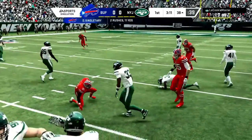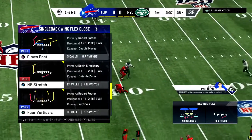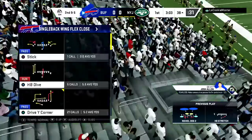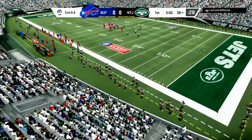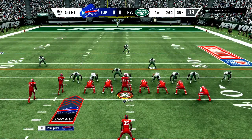We've got a ways to go with that, but you can tell that they worked on the script the entire week in practice, and it's paying off for them. I call that play a success. A nice inside run sets up a very manageable 2nd down, a very solid gain on that play. The run got 4. Now they deal with a 2nd and 6.